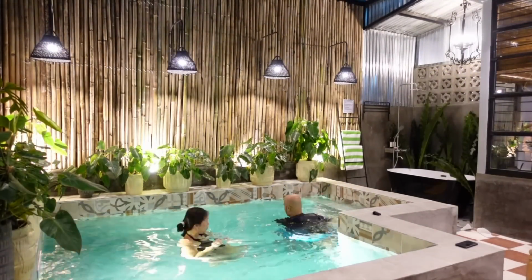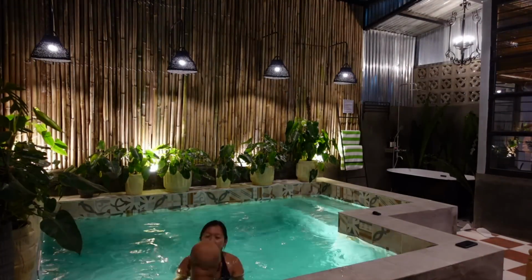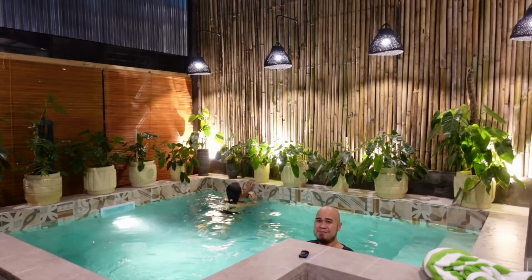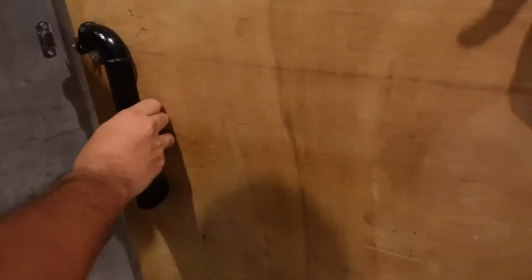Perfect sa amin tong pool ng the Container Bungalow. It's private, it's exclusive. And as what you can see, pwede mag-night swimming because we have this all by ourselves.